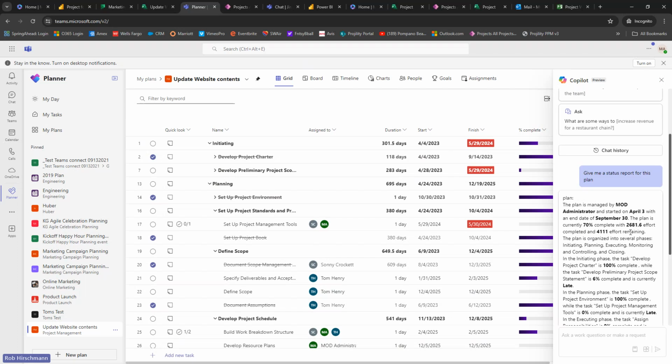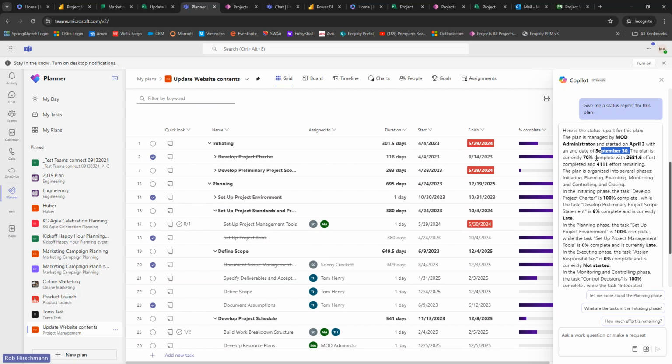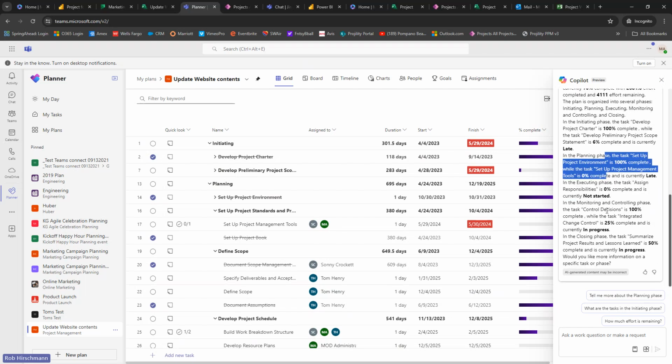Let's see what Copilot is telling us. Copilot is saying the plan is managed by this person. It started on this date. It's ending on this date. It's currently 70% done with this amount of effort. How much is remaining? It's organized into different phases. It's actually understanding the logic of my project. It's telling me for each phase how far along we are and what's been done. And then it's asking me if I want other information about the project. Pretty helpful information. And I could have done that probably in 20 or 30 minutes and pulled all that together, but Copilot is now creating this for me.